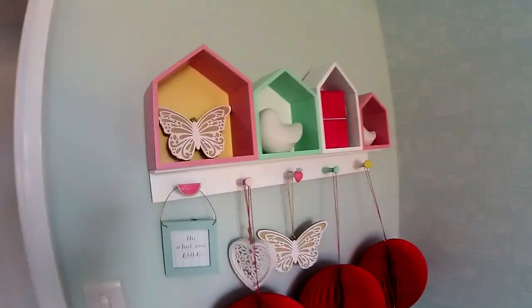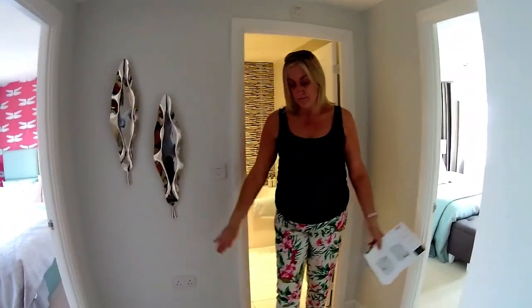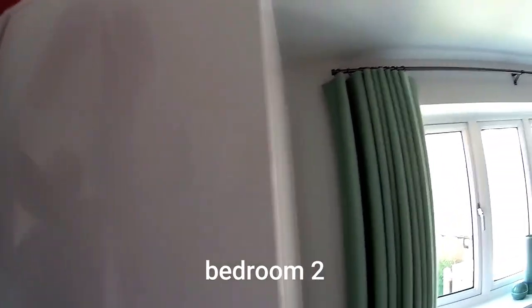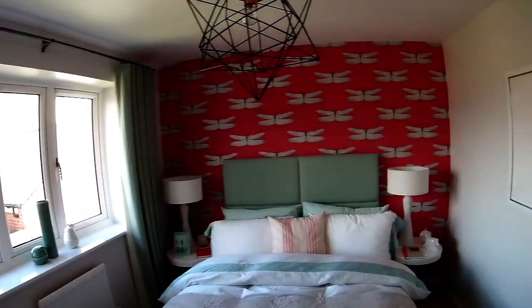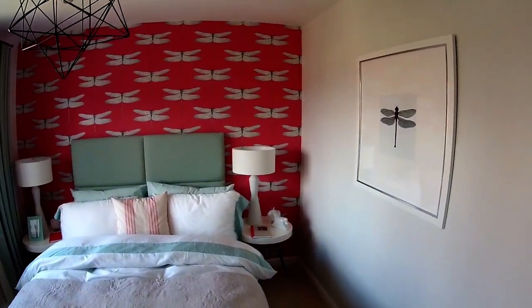So then next door... I'm on the landing here. But hey, let's talk about this landing. It's a hub, everything's off, isn't it? Everything's off here, but it's a good space. Bedroom 2 there, at the rear. Standalone wardrobe. Ooh, dragonflies. It's pretty. I do like the colours, actually, when I show this house. Very nice. It's a decent size. Right, bedroom 2.